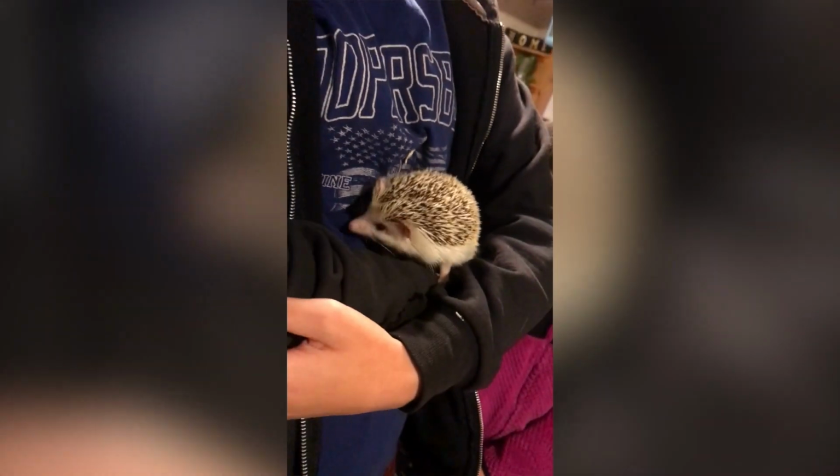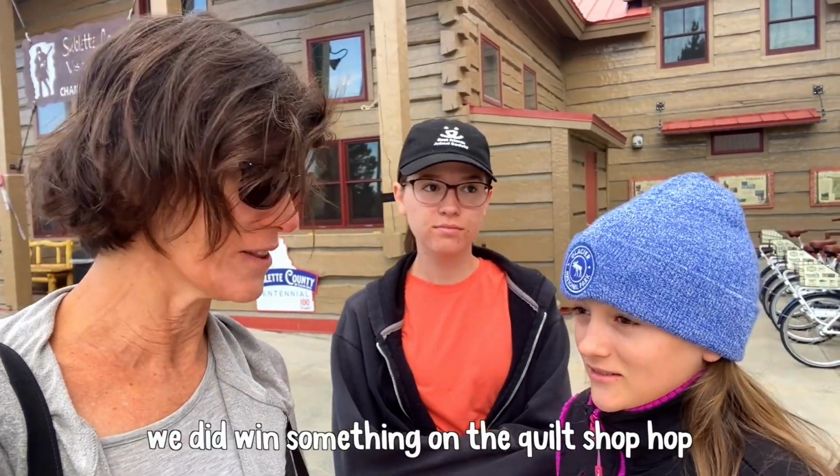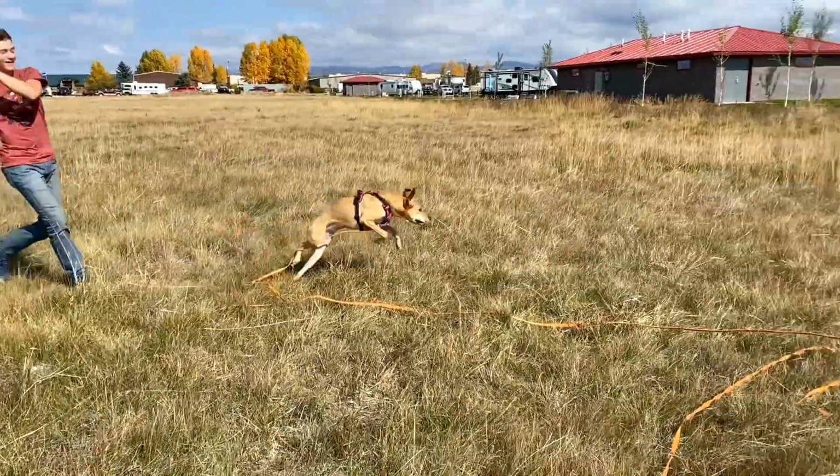So we're leaving Pinedale today after 2 whole weeks. It's been a lot of fun. Yeah, it's getting cold. Definitely time to leave. So we just had quick stops, Amazon locker, which is great. They had Amazon lockers in the town. And now we did win something on the quilt shop hop, right? It was McKenna's name with Alex, and so they won. And so we're going to go in the shop and pick that up.